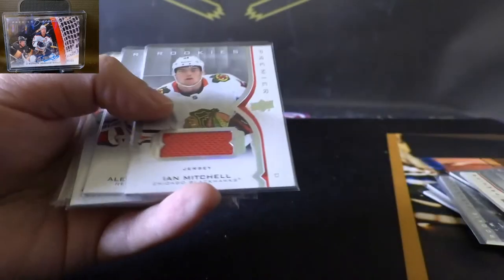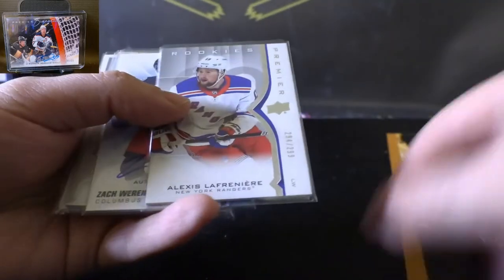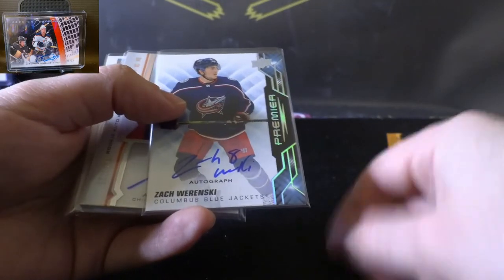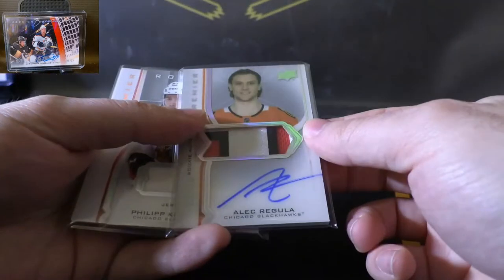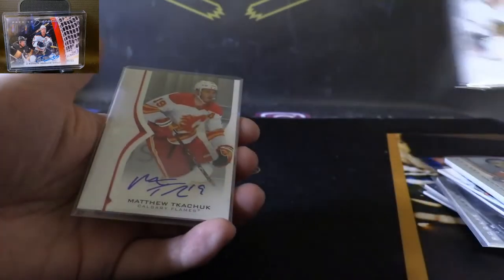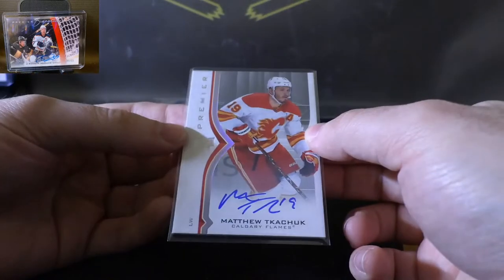jersey of DeBrincat, jersey of Ian Michael, Lafreniere rookie out of 299, a Zach Werenski auto, an RPA of Alex Formenton. Here's a Kuryshev jersey and a Matthew Tkachuk auto.